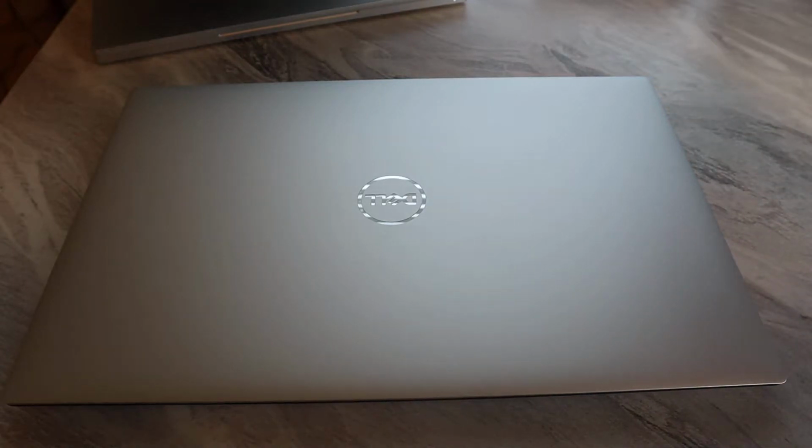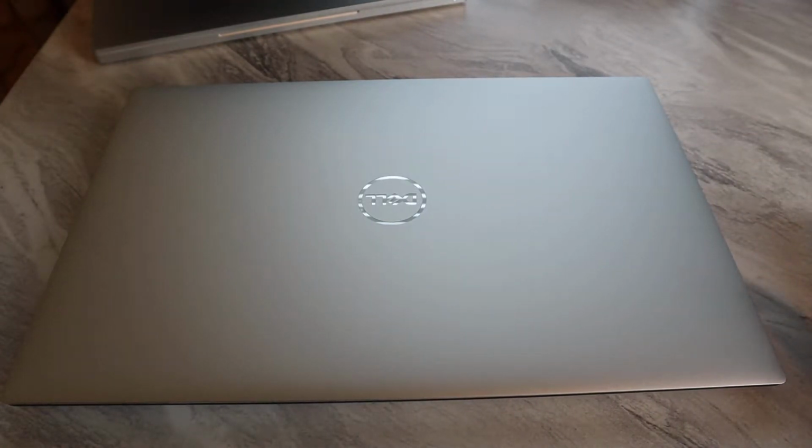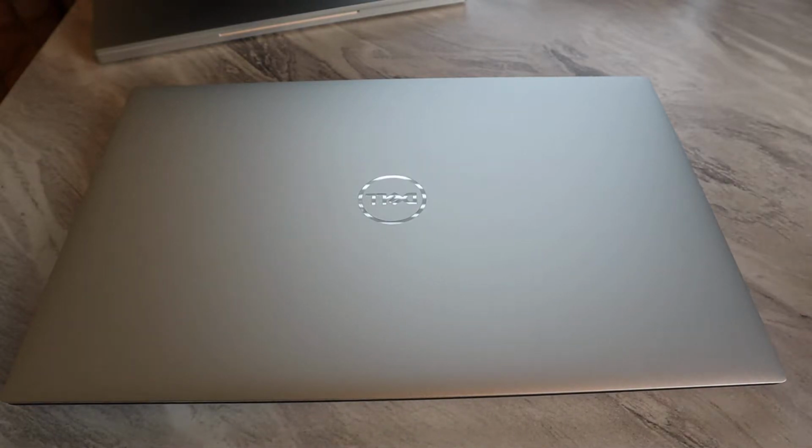I've been looking for a thin and light laptop for work, something that's going to have at least 8 hours of battery life, preferably up to 12. I mean, more would be better, but that doesn't really exist unless you go the Mac OS route with the M1 processor, specifically the M1 Pro.